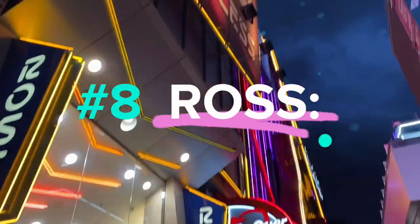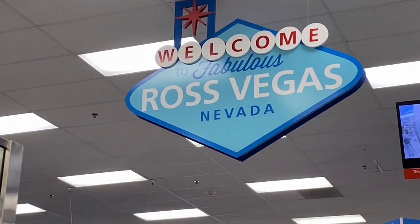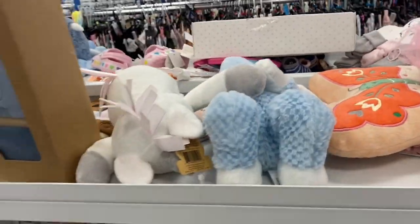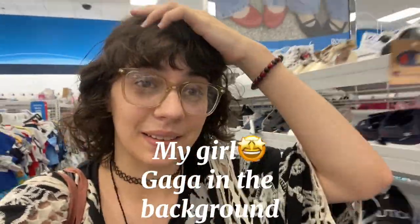Okay, next stop is Ross. And for this one, we had to go up the escalator into the store. And look at this super cute Ross Vegas sign. Oh my gosh. Also, this Ross has two levels. I have to go up another escalator to look for the toys, and there's no Squish at all here, so totally disappointing. I figured they wouldn't have any, because they don't even have a toy section, but anyways, let's go to Marshall's.